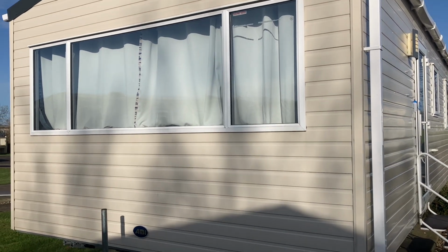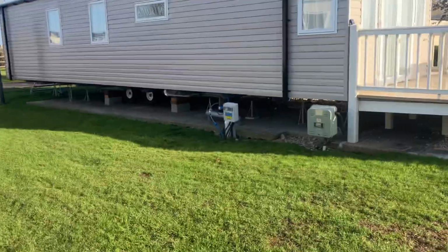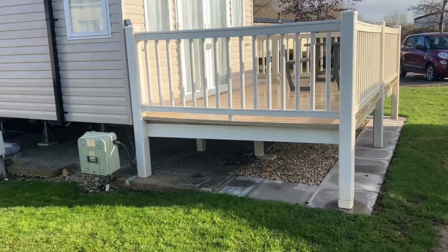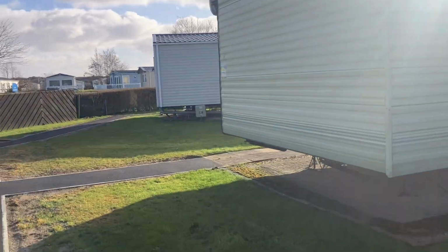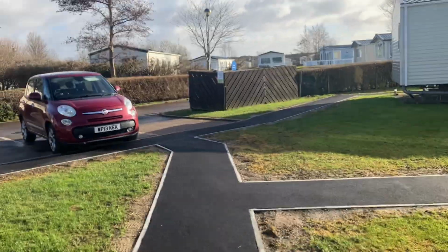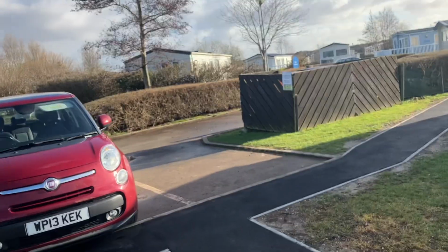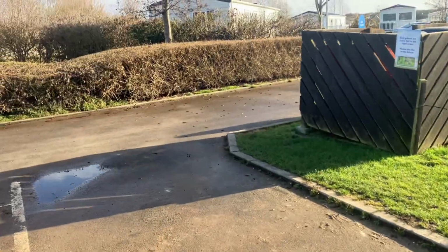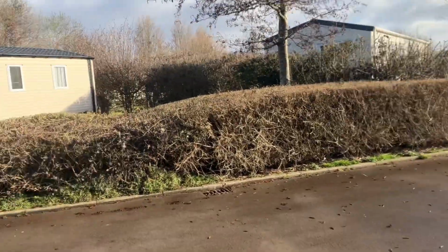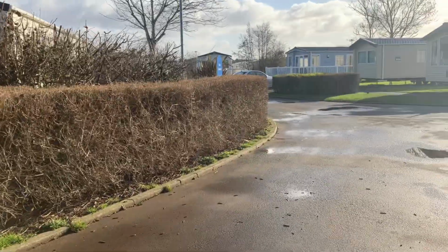Oh, had a decent night. We woke up to a beautiful morning. It's really bright at the moment, so I thought we'll have a quick walk round. Yeah, we'll see where the path takes us. I should have looked at the map better, I think, but that's typical. Loads of caravans on this site. It is a big site. Really is.